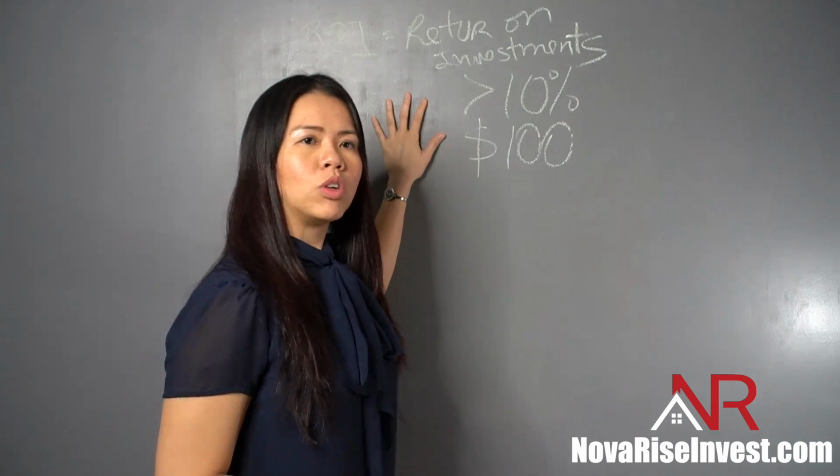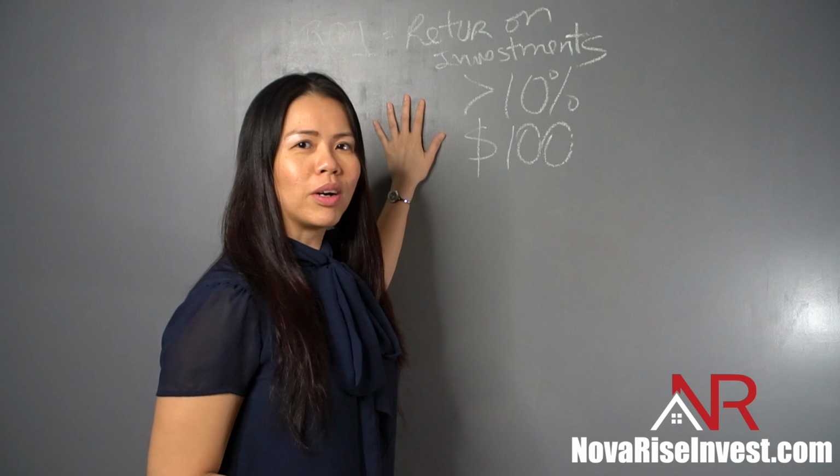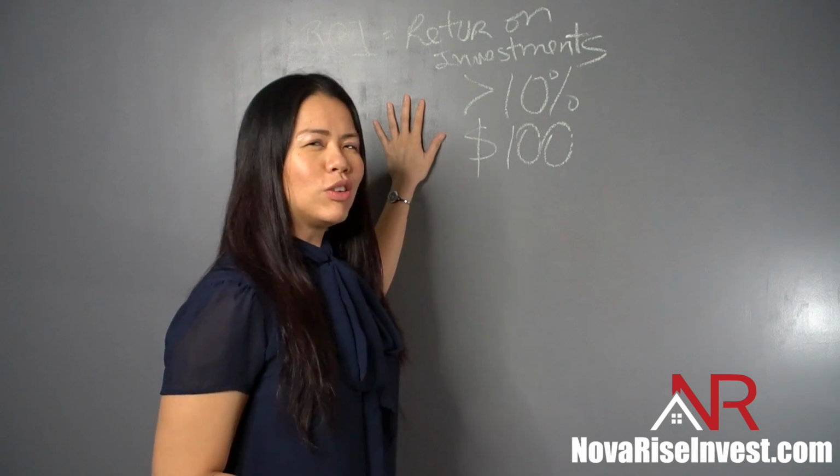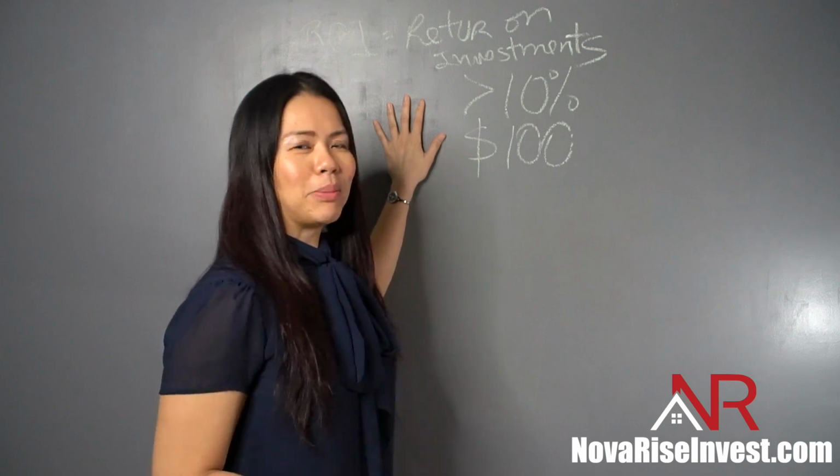I really like the numbers, but how do I come up with the down payment? So the asking price was over $500,000. So you can do the math. I actually needed a big down payment.